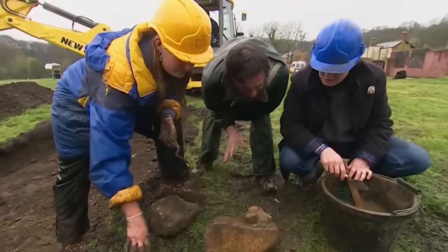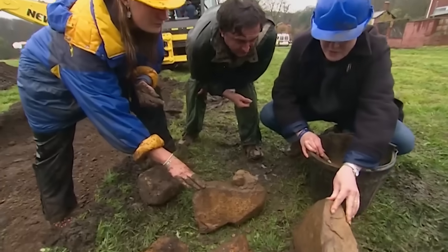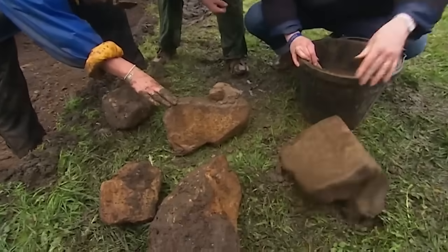But there's something else much more important, really. I can't see any trace of Roman brick and tile. If you were on the site of a Roman building, you would almost certainly have quite a lot of fragments of that very obvious orange Roman brick and tile, and you've got none of that, have you? So that could just be natural shaping. Yeah, it's just not good enough, really.